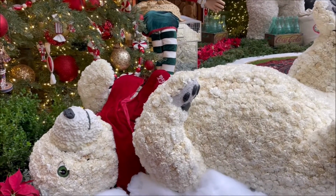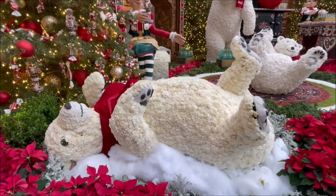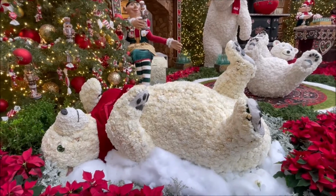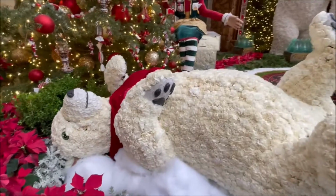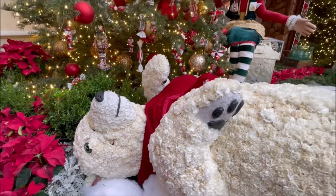Now this garden is also called flower garden because many displays are made of flowers. Like you see the details of this teddy. Those are flowers, real, real flowers. So the aroma is impressive here.